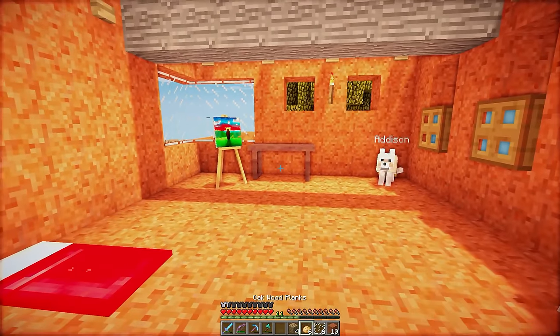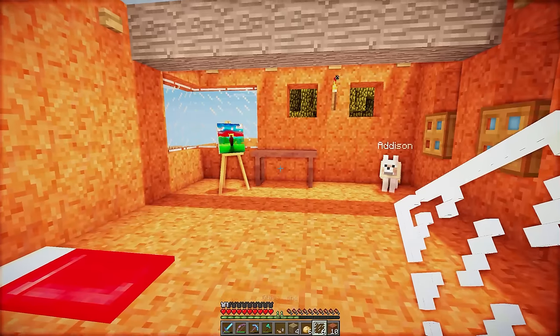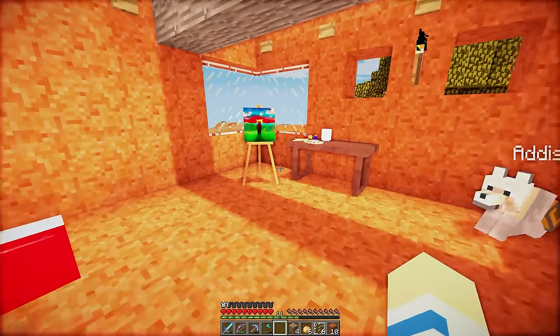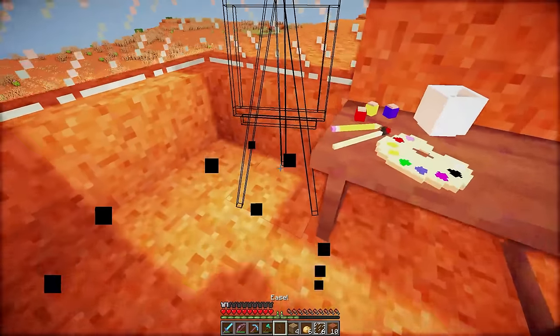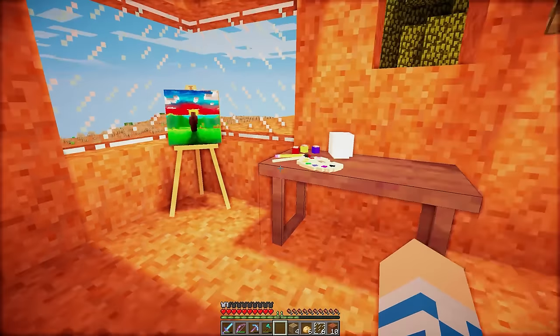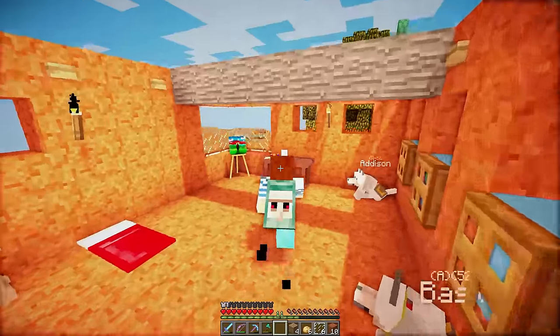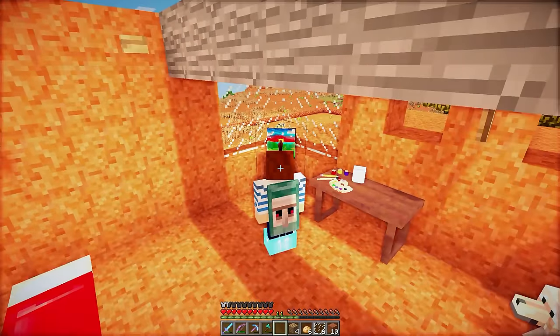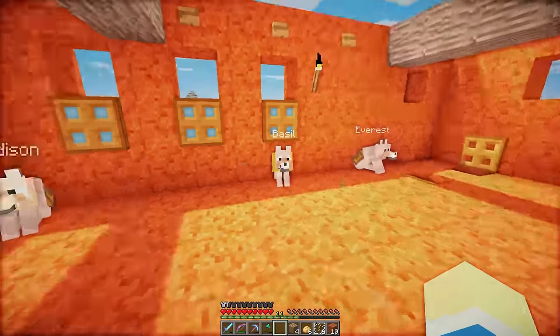No, that's nice. That's nice. And then let's put down the art supplies on top of it. Oh my gosh. And then actually I'm gonna break this and place it right in the corner there. Look at this. I love it. Okay, so now that's so perfect. Oh my gosh. So now I just want to make beds for you guys.